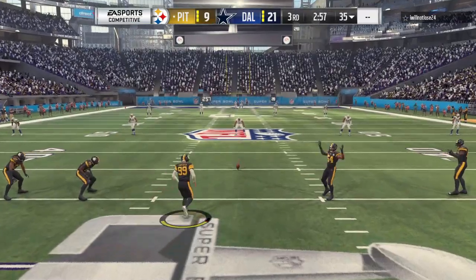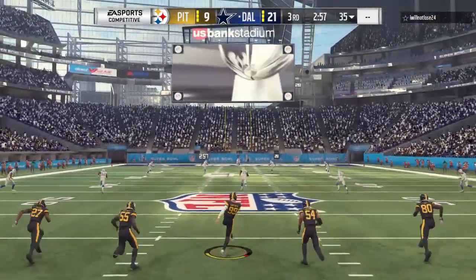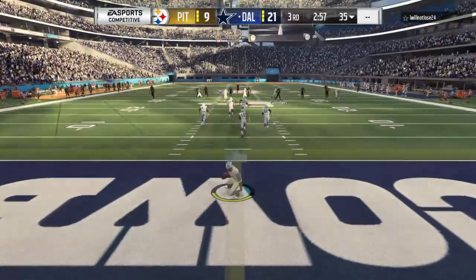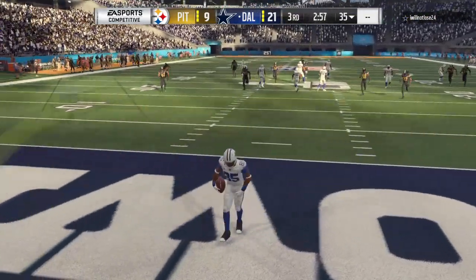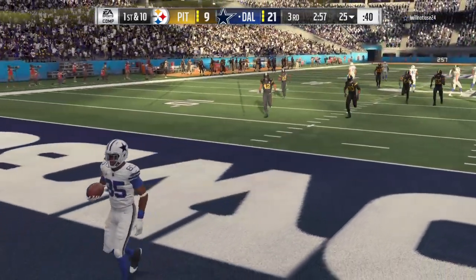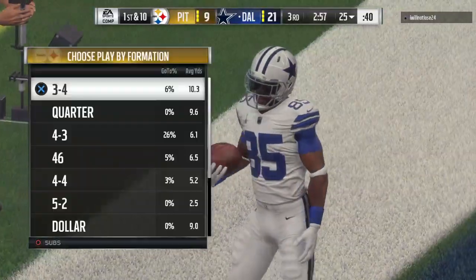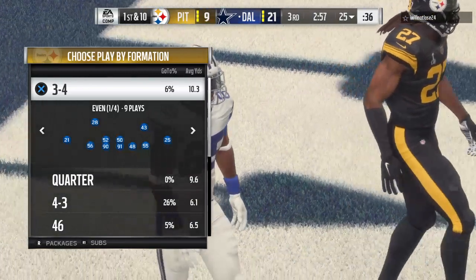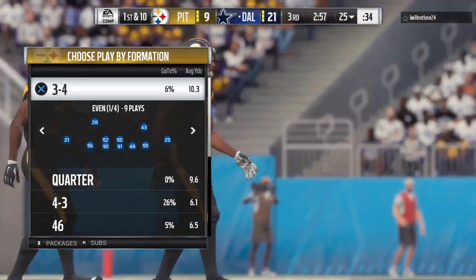Here's Carpenter now to kick it away. That's fielded in the end zone. And no run back here. This will be a touchback, and it comes out to the 25-yard line. So out come the Cowboys now as their offense gets set to take over.